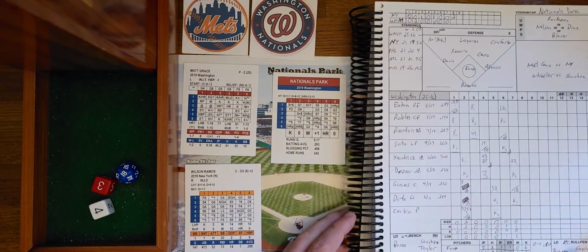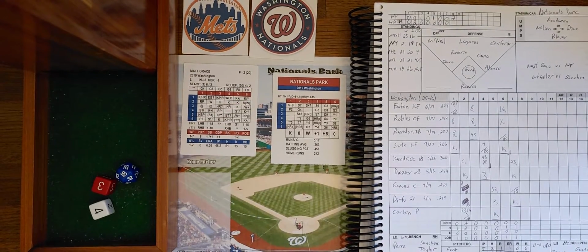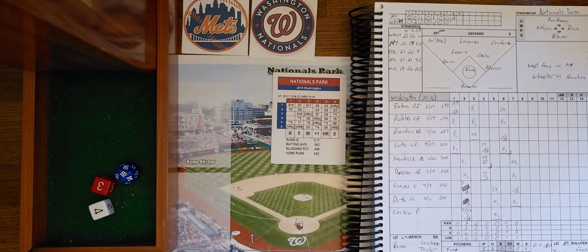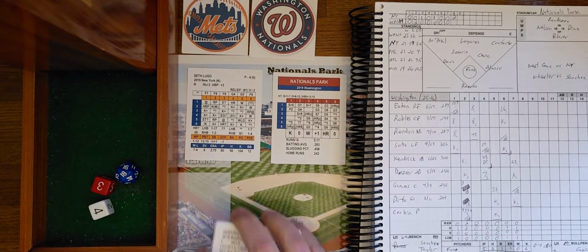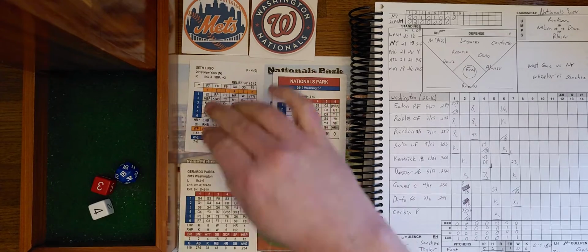Now 4-2 Mets. And now, do you keep Lugo in there or do you go to somebody else? I think the way Lugo pitched, you might stick with him. Nationals' top hitter of the inning will be a pinch hitter for the pitcher. They're going to go to Gerardo Parra, the baby shark. He's the only lefty on the bench, so he will be the leadoff man in a pinch hitting capacity against Lugo.